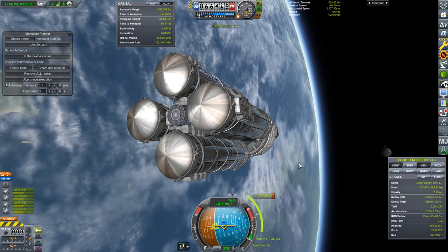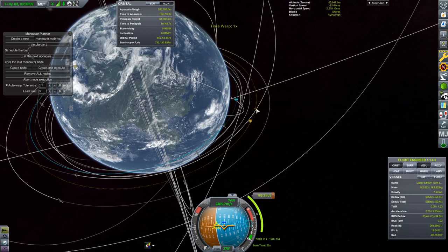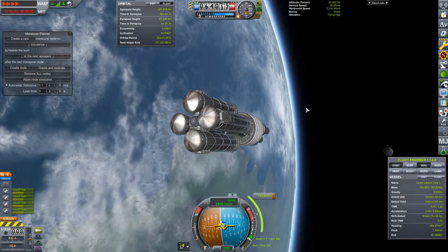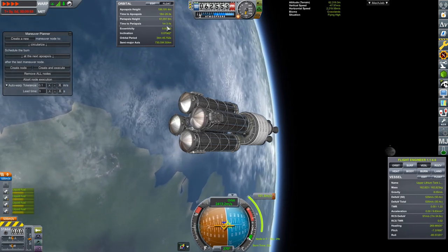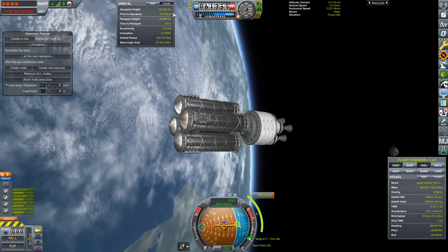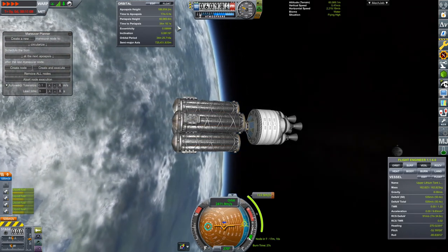Oh, because we are in the atmosphere. That's periapsis. Okay, well, that was slightly unexpected, but I guess that's just kind of the way it is. We should be fine once we're through periapsis. As long as apoapsis doesn't come down too low, we'll be okay. All right, we're through periapsis.